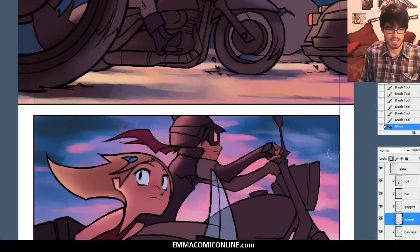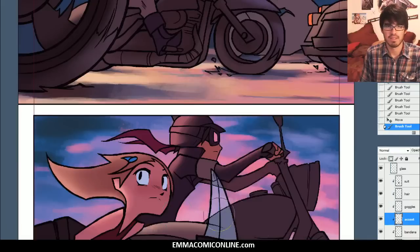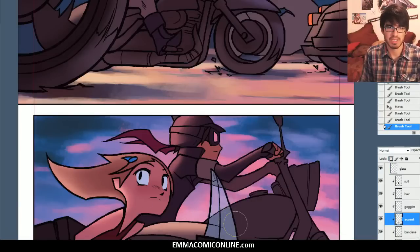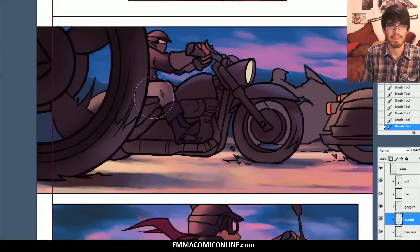Okay, accent. I don't like that. Why does it look like straight up yellow? That's really weird. I don't like the way that's interacting with the rest of the pants. Okay, that's a little better. Yeah. Aha! Cool. Good.